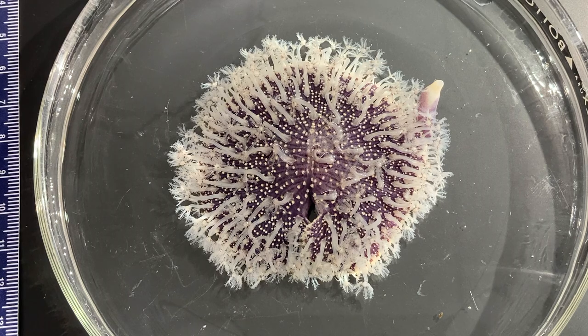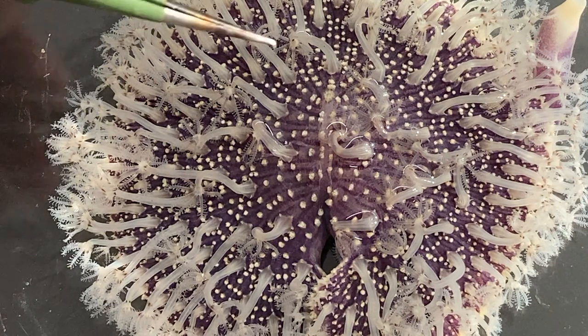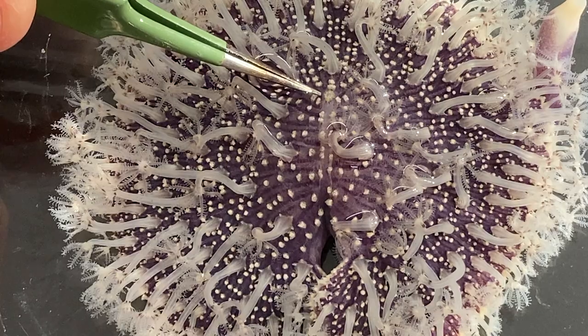Here you can see autozoids and siphonozoids. You can also see one special siphonozoid, which I'll point to with forceps. This is the exhalant siphonozoid. All the others bring water in. This one lets water out.